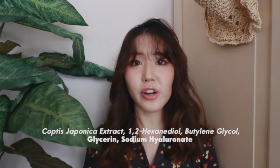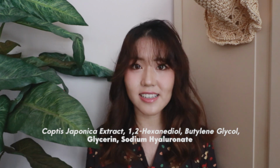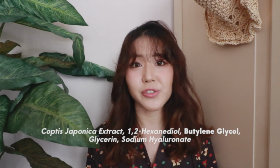Glycerin and sodium hyaluronate, which I'm sure you would know by now, are really popular and effective humectants that are commonly used in skincare because they can really help attract and retain moisture and also plump the skin. Sodium hyaluronate is the most commonly used form of hyaluronic acid, and I feel like it's one of the safest forms of hyaluronic acid, so you don't have to worry about it causing inflammation in your skin due to what I've said earlier on. Finally, butylene glycol is another really popular moisturizing ingredient that is often used in skincare.